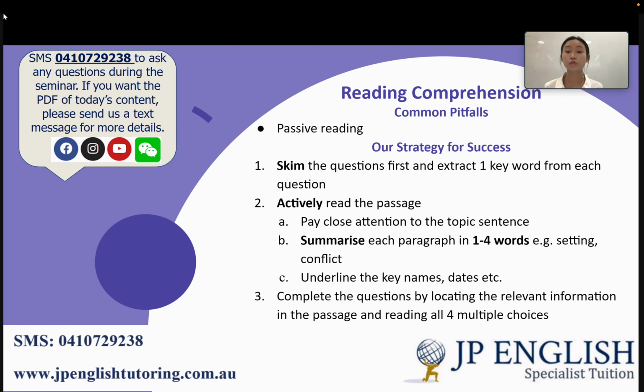It is so important, before you even read the passage, to really quickly skim the questions first and to extract one keyword from each question. The reason behind this is that when you do start reading the passage, you know exactly what to look out for. So you don't waste time later on rereading huge chunks of the passage.